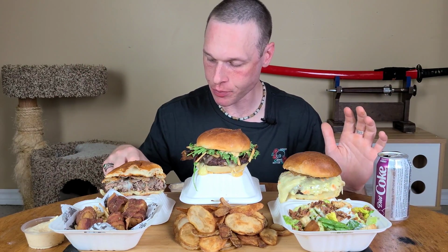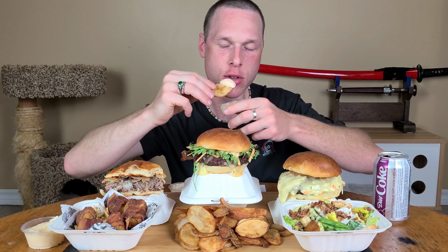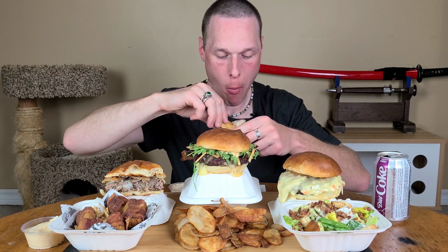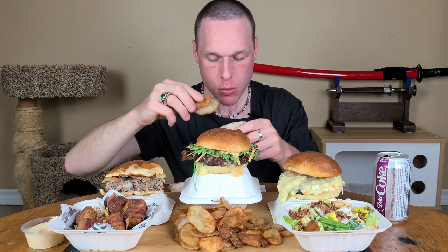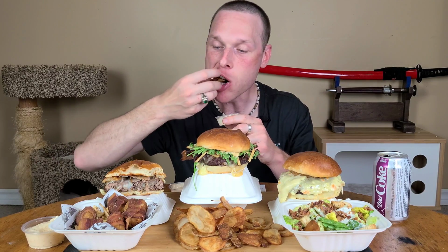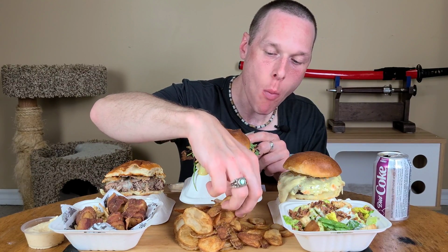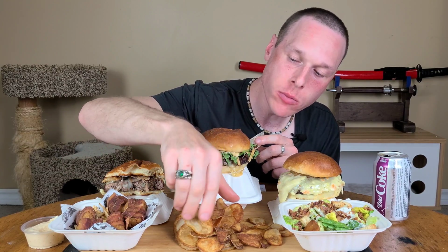What do I want to try now? I'm going to try some of these die-cut chips. I got a bunch of their Works sauce, which I'm not actually sure what it is. It tastes a little like Thousand Islands. I think it's like their own secret sauce that they put on. I know they put it on all of their burgers too. Like, you can't see around these burgers.